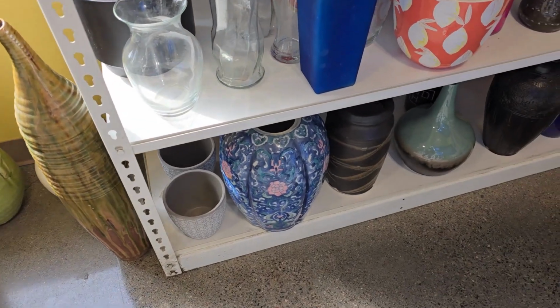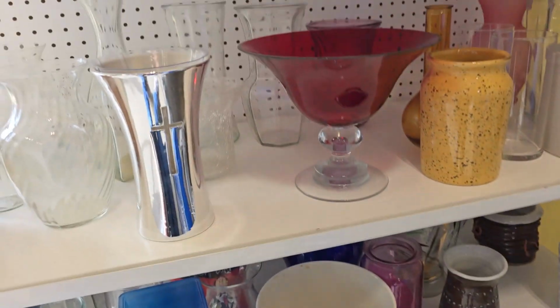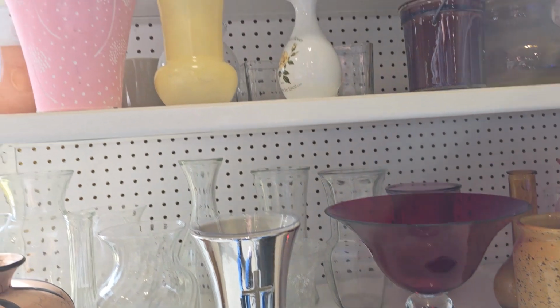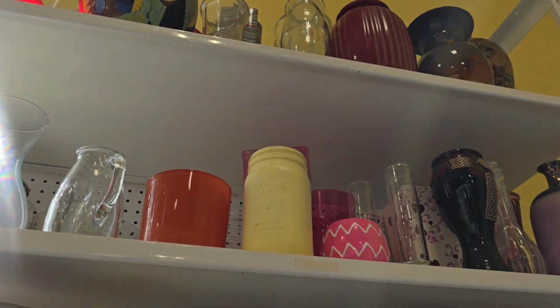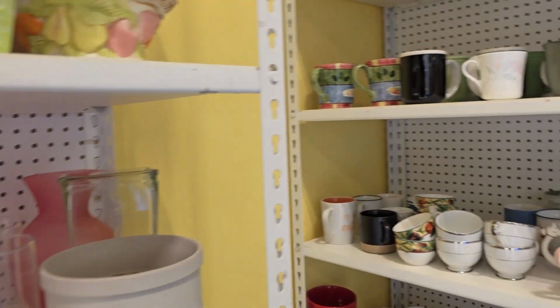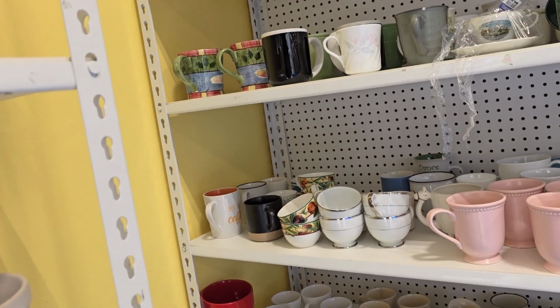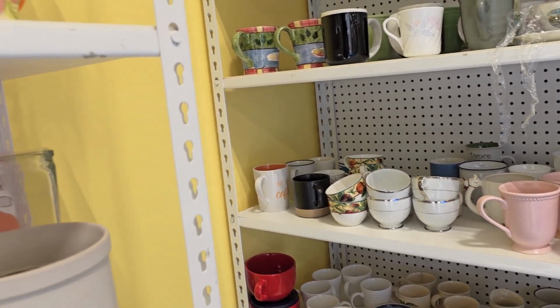We're back at it at some Goodwill locations, some of our favorite ones, to see if we can find some items to buy and sell on eBay for a profit. At this location, I'm starting out in the vase section like I generally do. I wasn't seeing a ton there. It was kind of crowded and not a lot of things on the shelf that I was interested in.